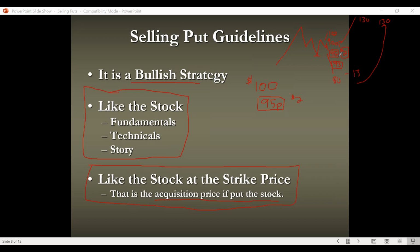Now, if that's not good enough and you just want to own it right now, then just go buy the stock. But this is a way that you can acquire stocks you already want to own. But again, it's very important you follow these rules. This is always what gets people in trouble: they didn't do their homework to know their boundaries.